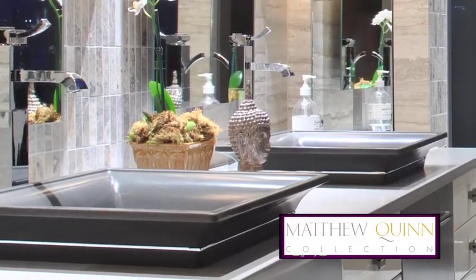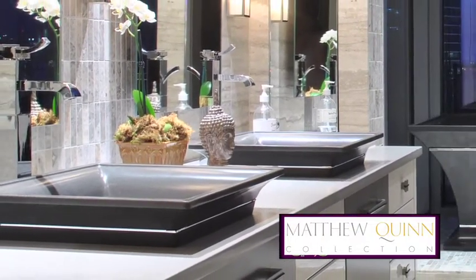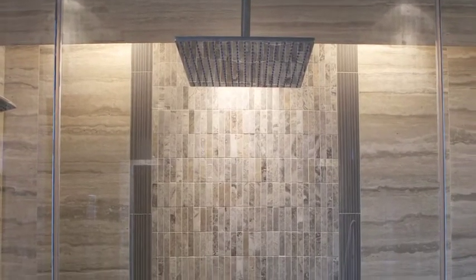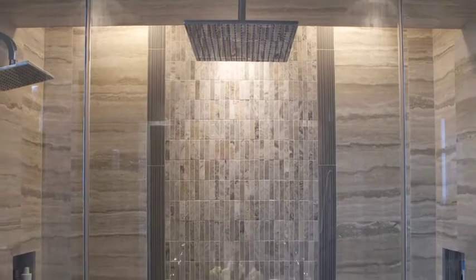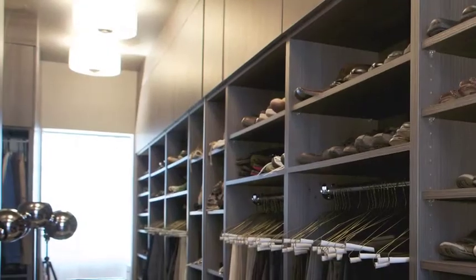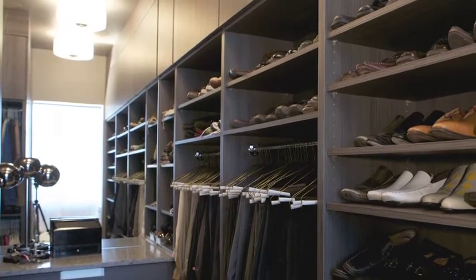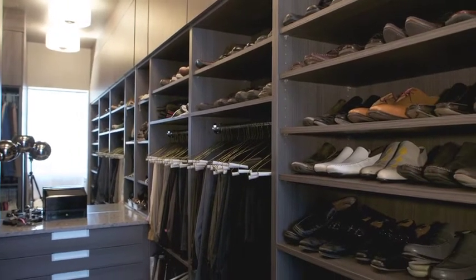The sinks and faucets are part of my collection, marketed under the Matthew Quinn collection. And then we have a large shower with a bench, a heated bench, a water closet, and then we have a nice sized closet, which we wanted. Definitely Matthew monopolizes the closet space, shoes mostly.